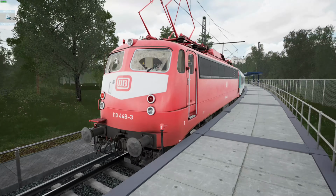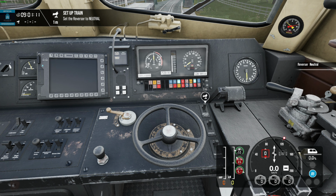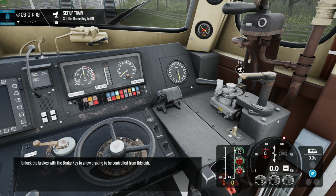For this introduction, you'll be driving the train a short distance and performing passenger operations. This locomotive requires the reverser handle to be inserted before operation. Set the reverser to the neutral setting while we take over this cab. Set the headlights to indicate that this train is operational. Unlock the brakes with the brake key to allow braking to be controlled from this cab.